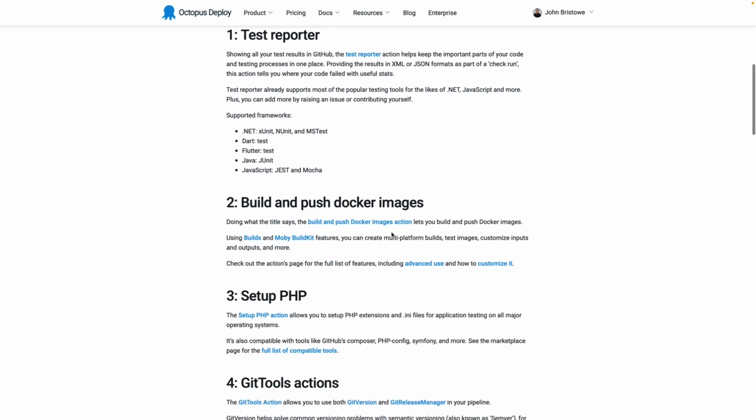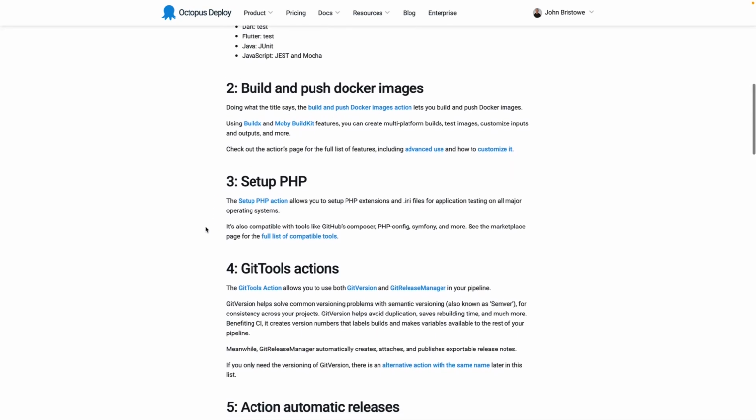Build and push Docker images. I mean, come on, that's self-explanatory. You've got to be able to do that, right? So the Docker CLI is something that is pretty widely used, but this is using tools like BuildX and Moby BuildKit. BuildKit is very popular for this action. I see it in Dagger-based pipelines as well.